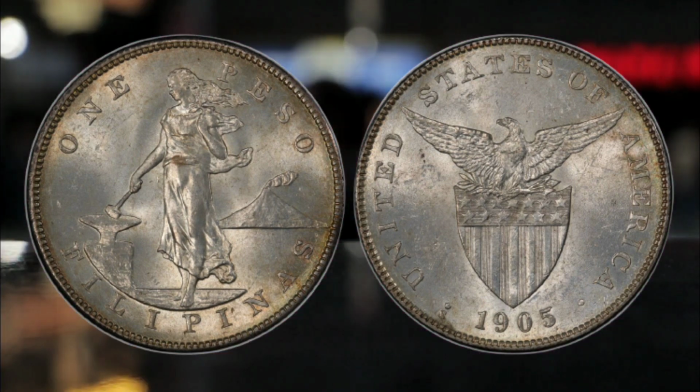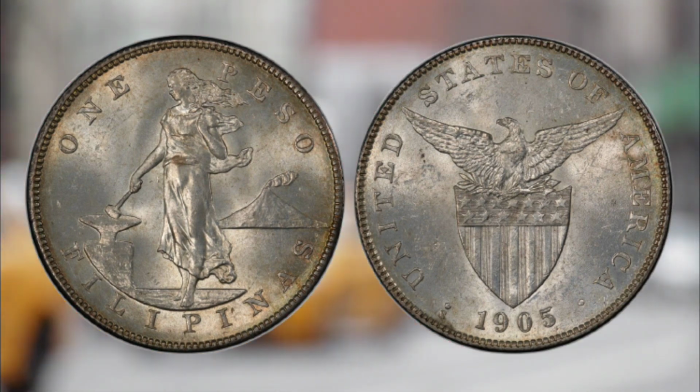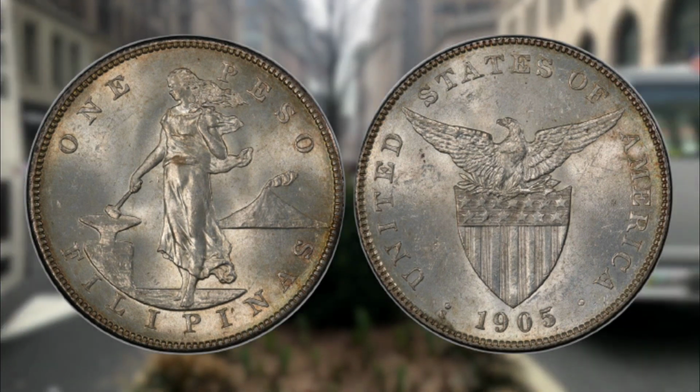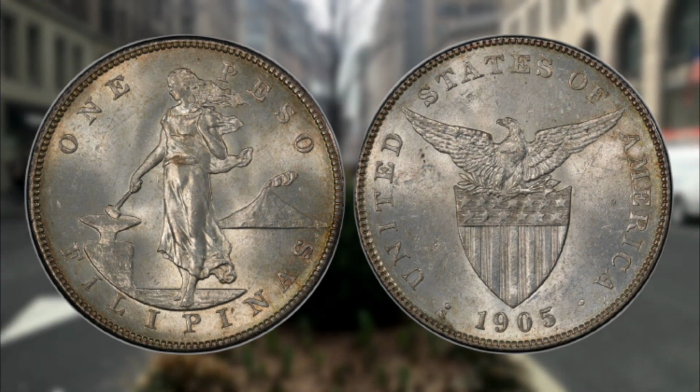But like the 1906 version, all forms of the 1905 peso are rare. A mint-state coin like this MS64 specimen is a considerable rarity, even with the curved serif one. When it came to auction in January 2022, the winning bidder paid $60,000, including the buyer premium.